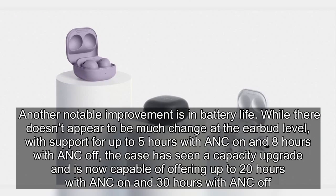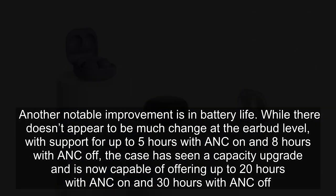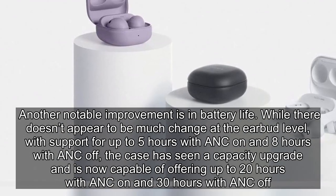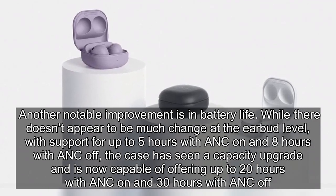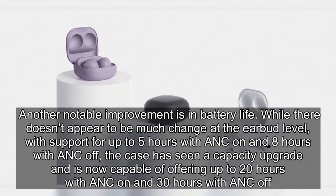Another notable improvement is in battery life. While there doesn't appear to be much change at the earbud level, with support for up to 5 hours with ANC on and 8 hours with ANC off, the case has seen a capacity upgrade and is now capable of offering up to 20 hours with ANC on and 30 hours with ANC off.